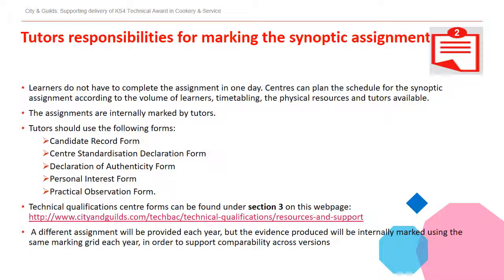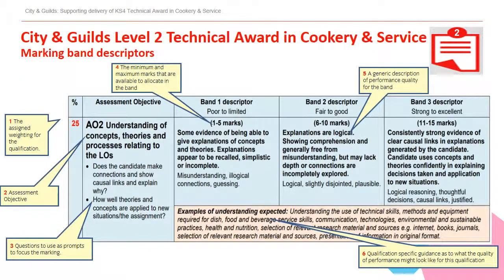As we said, a different assignment is provided each year, but the evidence produced will be internally marked using exactly the same marking grid each year with the same weightings in your assessment objectives to support comparability across the versions. As mentioned already, City and Guilds has developed 5 assessment objectives for you to be able to mark against.